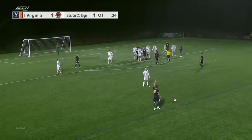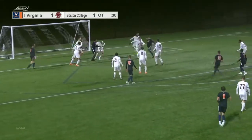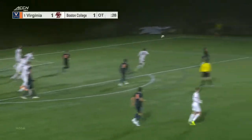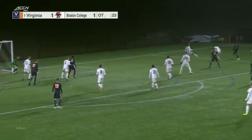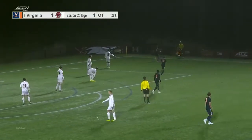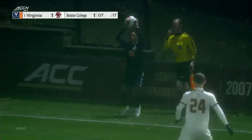A dangerous free kick here coming from Bell. Joe Bell curls it. Center of the box. Still free. And Joe Kellett gets it out. Crofts trying to cut it back in. Plays it up off Tyshawn Rosen out for a throw in. 20 seconds left in overtime.